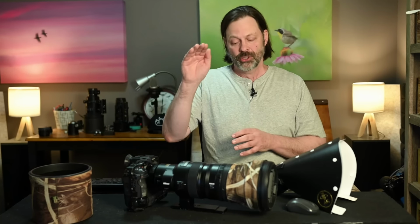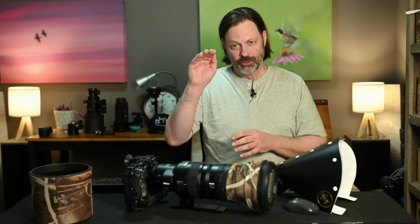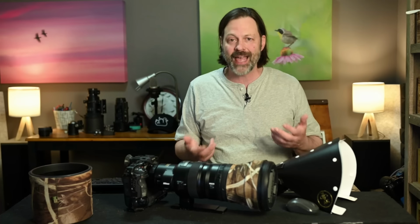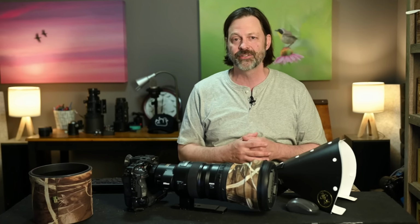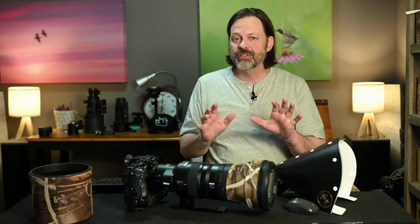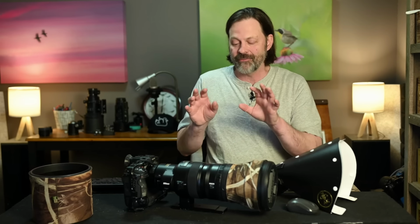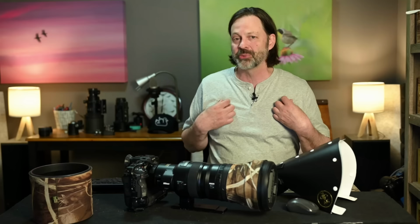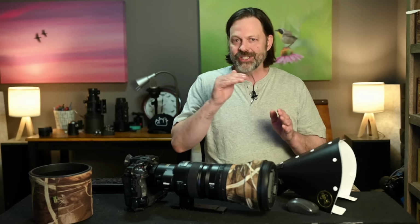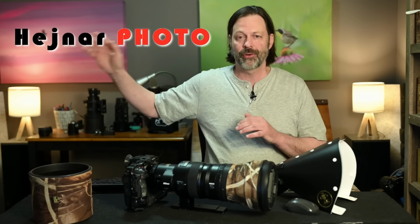Most people, when investing a lot of money into a lens, at some point are going to either buy an adapter plate that they can put on the bottom of the lens foot, or they're going to replace the lens foot altogether. Most of the people that I work with have opted to replace the lens foot. That's what I like to do. And I found a company called Hejnar.